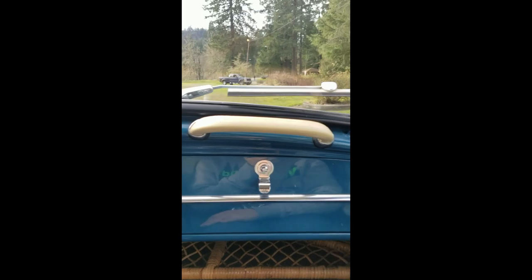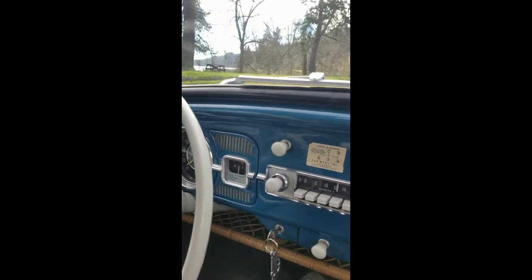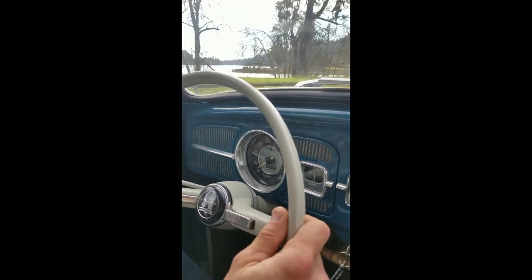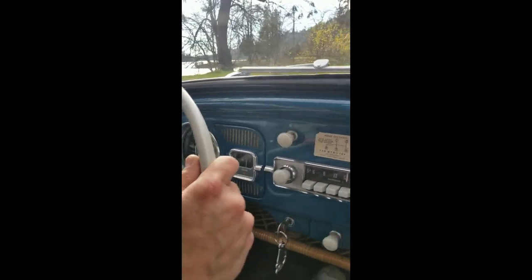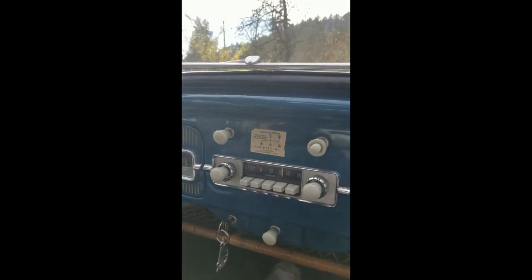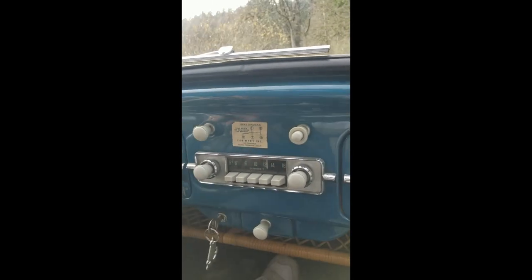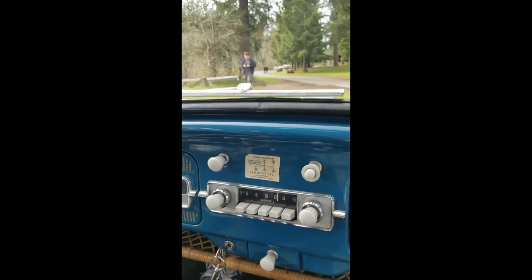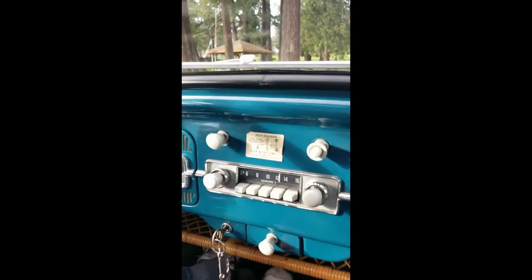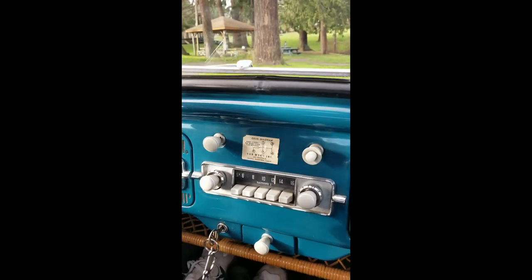We'll show once we get rolling here that the speedometer works, the gas gauge works on the car, and it's accurate, believe it or not. It has the original dealer installed AM radio, which also works. We'll turn that on here in just a minute. Original Van Wyck shifting diagram, which was installed at the dealership when the car was new. And we're off to the races.